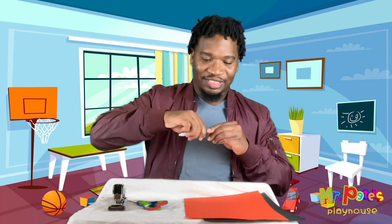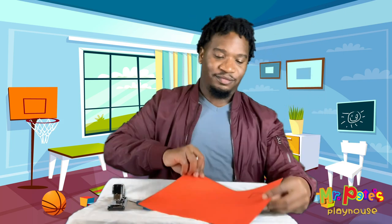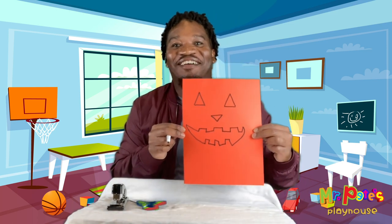The first thing we will do is draw the face of your scary pumpkin. First, you draw the eyes. Make sure your paper is long ways, like this. Then the nose. Then draw the scary mouth. It's okay if the teeth are kind of messed up. Remember, I can't really draw. But I'm gonna try my best, and it's okay because it's a scary pumpkin. Ta-da! My scary pumpkin face.